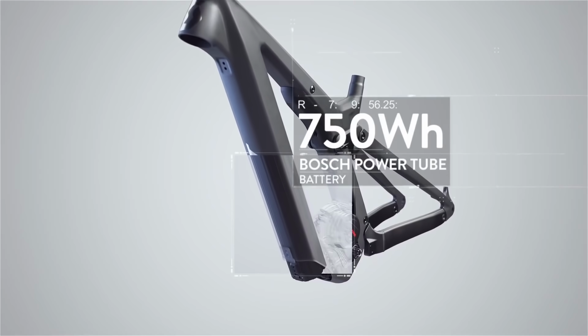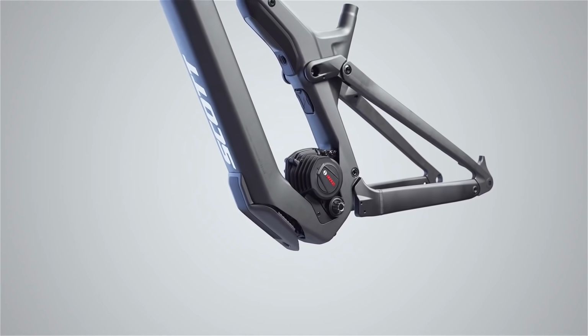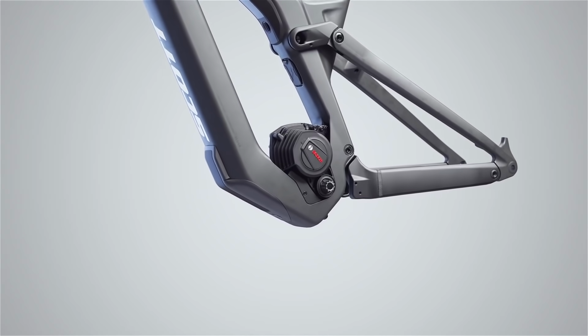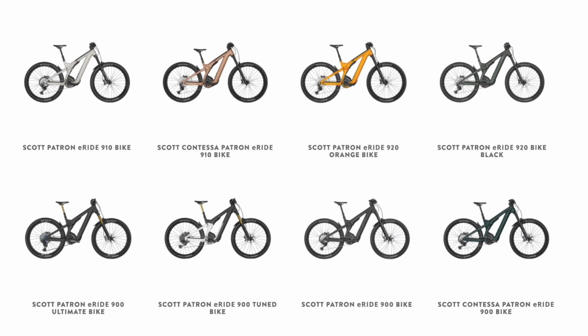I love how Scott have changed the position of the motor so they can actually slide the battery out underneath the bottom bracket. I think this is the best design because it's really hard for that battery to bounce around or move under pressure when you're riding hard or doing jumps. Patron is available in 4 sizes and 7 models, starting at 6,000 euros all the way to 11,000 euros.